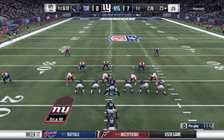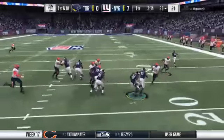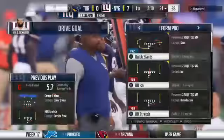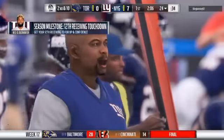The former Indiana Hoosier here, Tevin Coleman. Looking for a crease, can't find one. Stopped at the line of scrimmage. Call it no gain on the play, and it'll be second down.